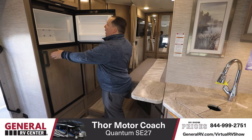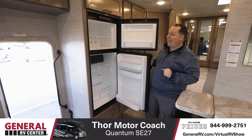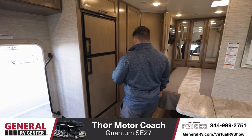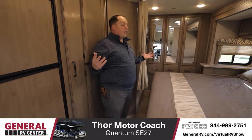And then across, you have a 2-way refrigerator. This runs off both propane and electric. Very nice. All right, finishing up. There's no bedroom. It's kind of an all open concept. Again, great for state and national parks. If you want your own separate bedroom, you're gonna have to go to the 30, 31, 32 footers.